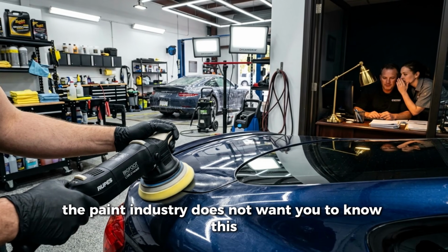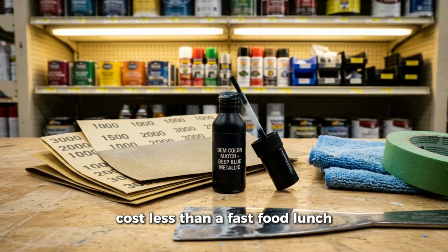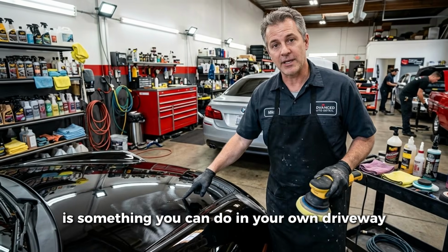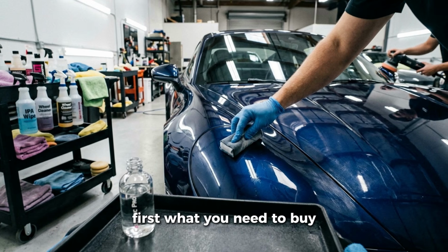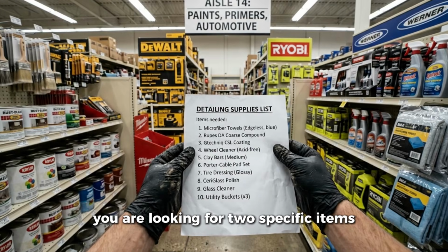The paint industry does not want you to know this next part. The materials needed to do this yourself cost less than a fast food lunch, and the application process is something you can do in your own driveway on a Saturday morning. Let me walk you through it exactly. First, what you need to buy. Go to any hardware store, any of them. You are looking for two specific items.